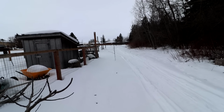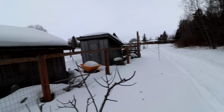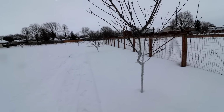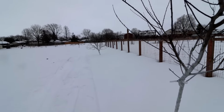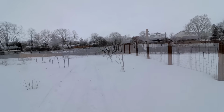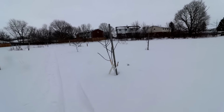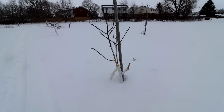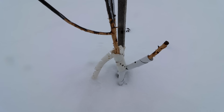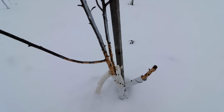The other tree out there looks okay. It's wrapped up nicely. So let's check out the trees in the community orchard now. The three peach trees alongside the garden here look okay. No damage to those. So the first tree here, I think it was a plum tree. It's pretty badly damaged. You can see the rabbits have even taken off the protective plastic. Yeah, that might be a goner, that one.